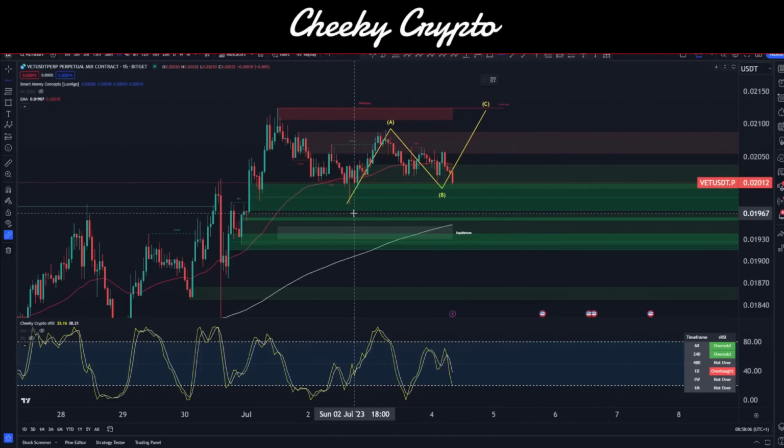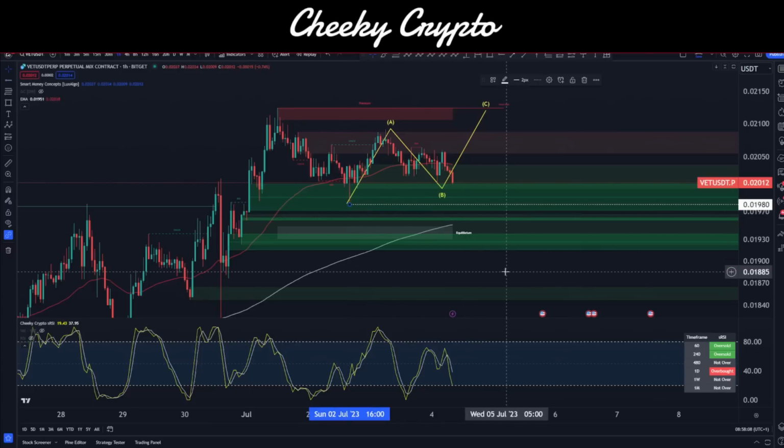Now, what would prevent that? A move to the upside would be prevented if we were to come down lower than 1.980, at least under the structure that you see here. Doesn't stop us from having bounces and moves to the upside. It just stops us on this particular structure.